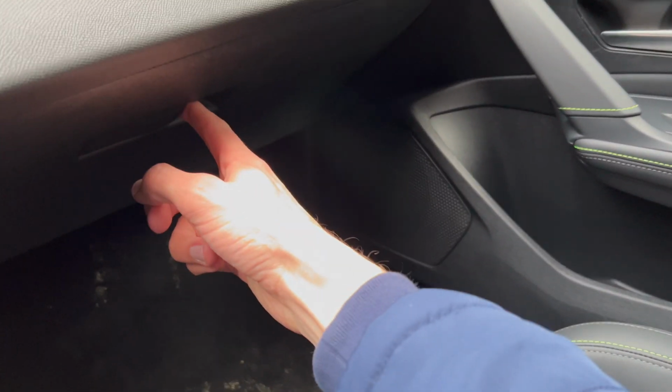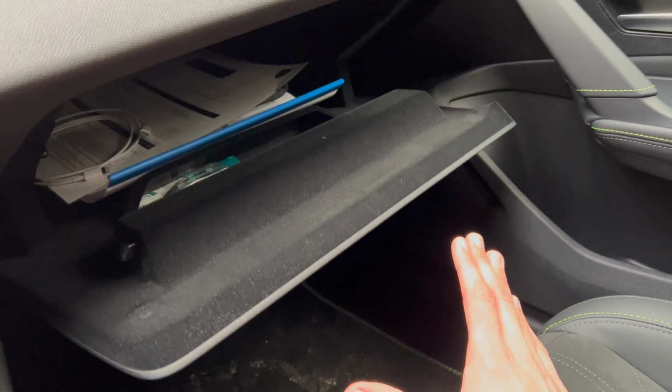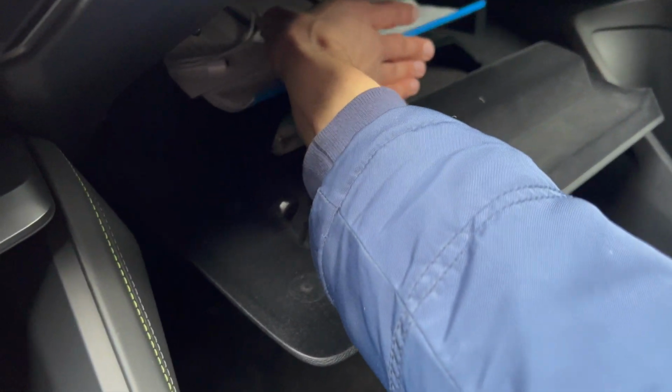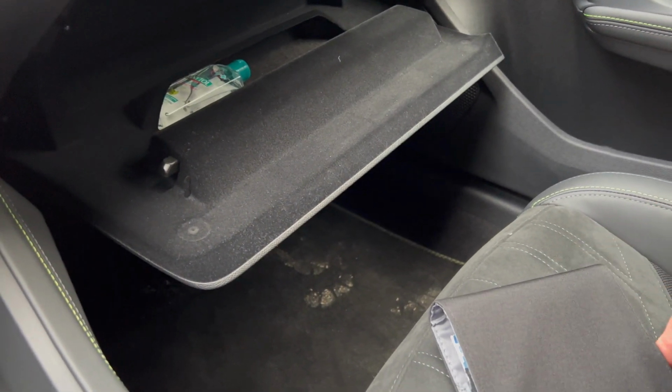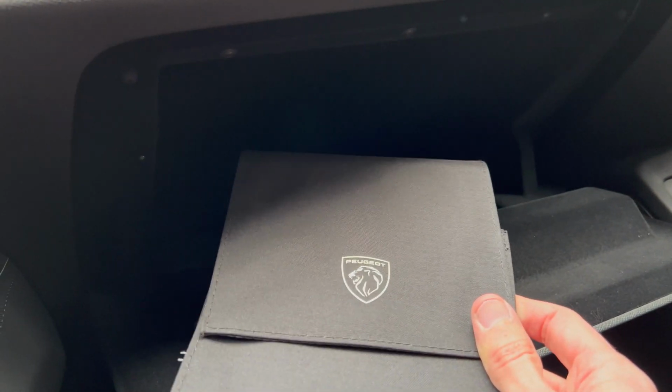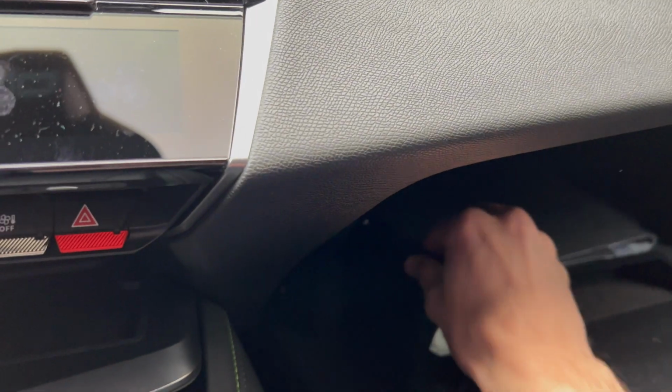Over here, if you open up, slowly opening, there's nice felt material, and there is actually a USB-C, so I can show you the Apple CarPlay, which only works with that. There's a little Peugeot book that you get. It's dark in here. There's a light once the ignition is on, and there's an AC inside. You can close it. It's always cooling the glove compartment.